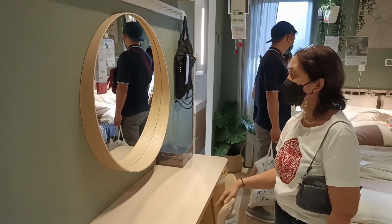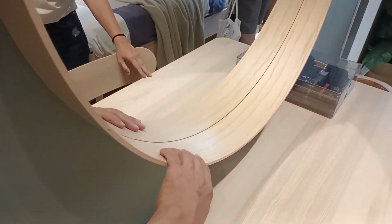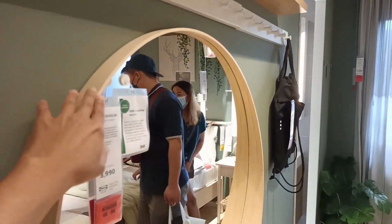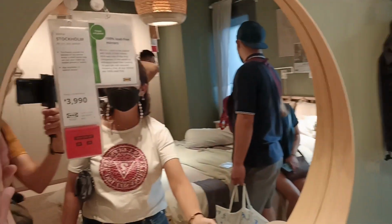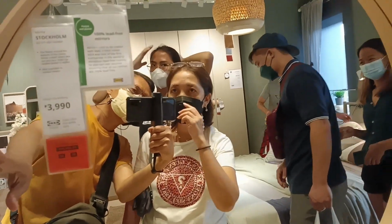Yep. Look at this mirror, guys. So, you got a small ledge at the bottom where you can put your things. So, it tapers at the top. And this is what you look like. There you go. This lead-free mirror.